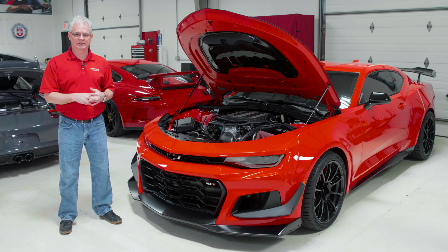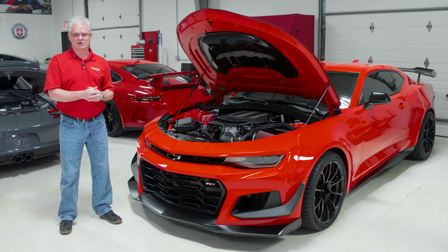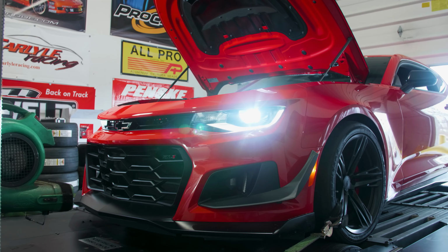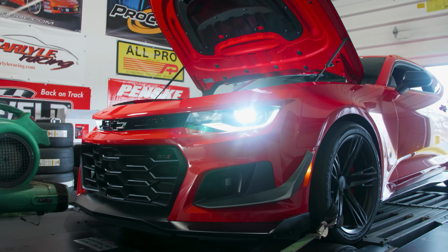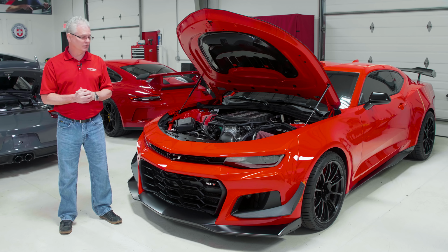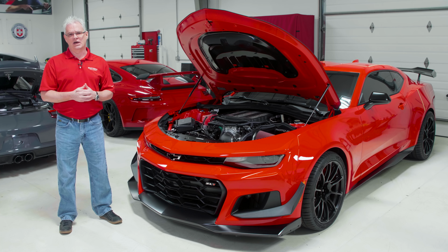Since this is a little bit above our pay grades here at Esoteric, we do some basic bolt-ons, some suspension and some exhaust and stuff, but this was a little bit bigger surgery. So we went to see our friends over at Carlyle Racing up in Plain City. They really specialize in GM. They do a lot of different brands, but GM is kind of what they're known for. Went to them, sat down, talked with Eric and Mark, came up with a plan on our car here.